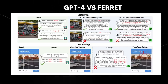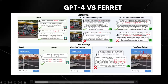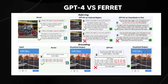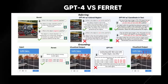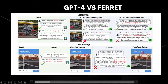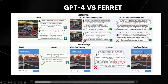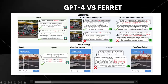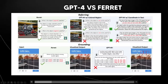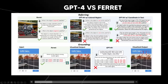But what's also fascinating was the grounding, okay? So we can see here that this is a popular captcha that we all know and that we all frequently see when signing up to different websites or signing into different applications. And you can see right here that it says we have the traffic lights, and it says detect all objects among the traffic light, and it actually shows us where the traffic lights are. Then, of course, ChatGPT tries to detect the traffic lights, and it gets it wrong. You can see that the traffic lights in ChatGPT are highlighted here, and there aren't any traffic lights here.